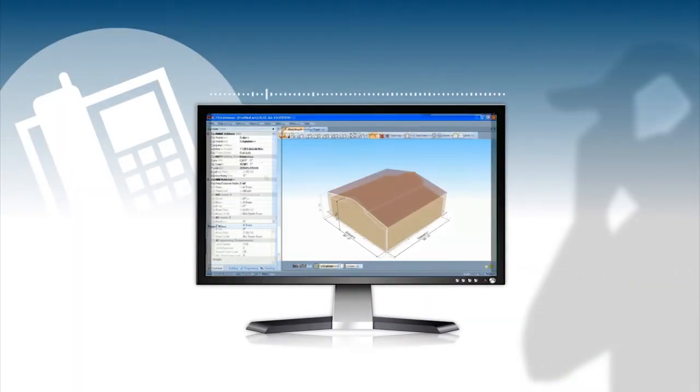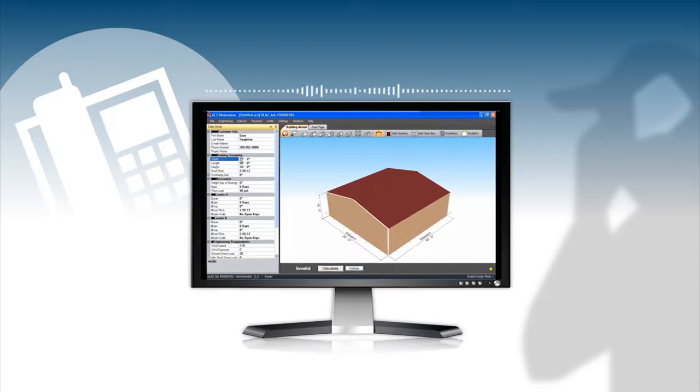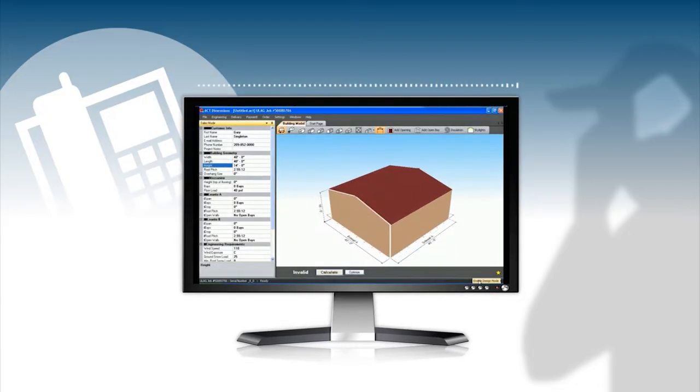Hi, I'd like to get a price on a gable-style building for my RV and my tractor. Okay, it'd need to be about 40 feet wide, and I'm thinking 40 feet long. And for the RV, the eaves would have to be at least 14 feet tall.